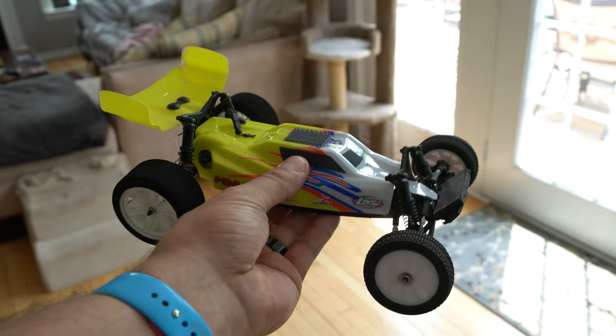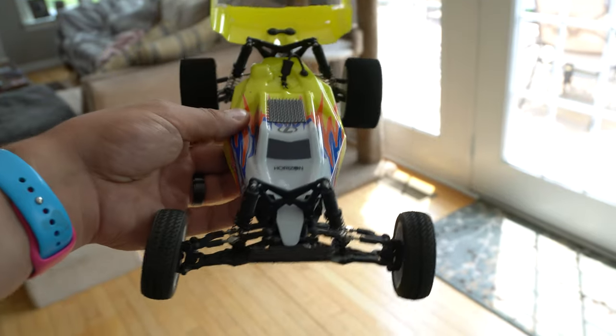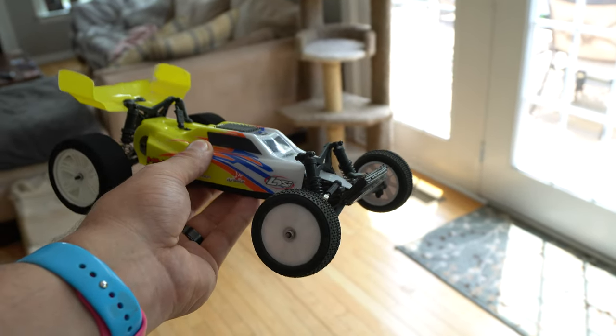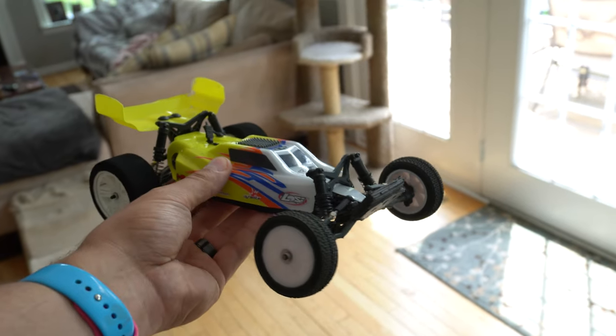And I want to kind of return it to a place where I can run it around in the yard and have fun with it. And with its current configuration, it's just not all that fun because it is just pure speed and almost a little dangerous. So that's it for this car, guys. We're going to move on to other projects, but this one was a lot of fun.